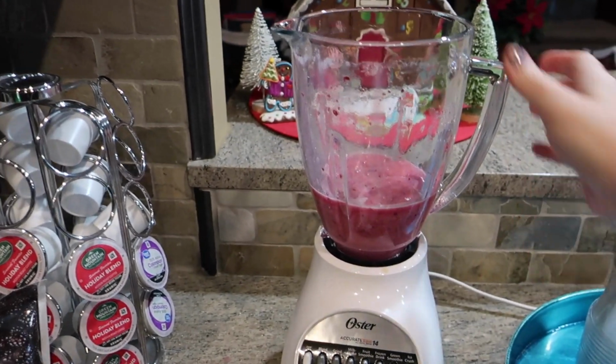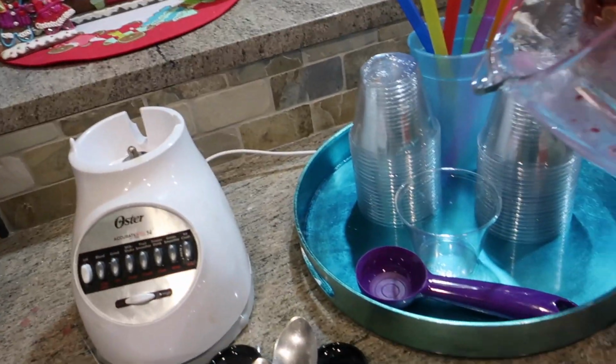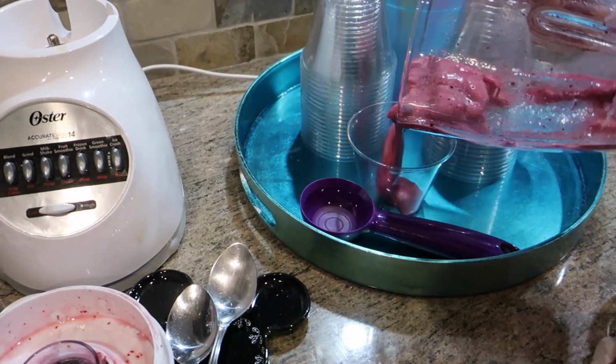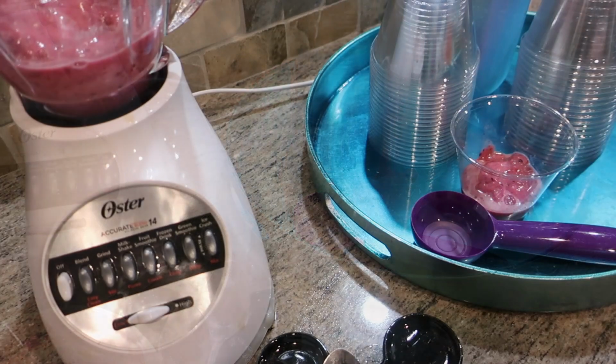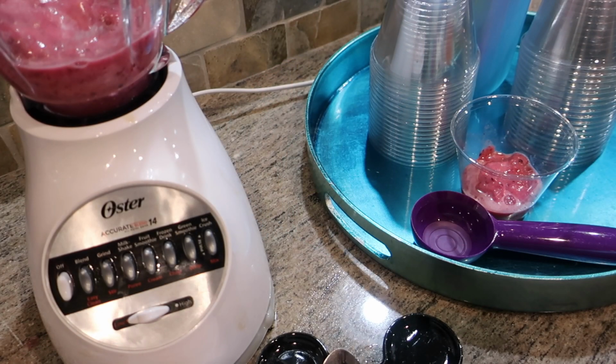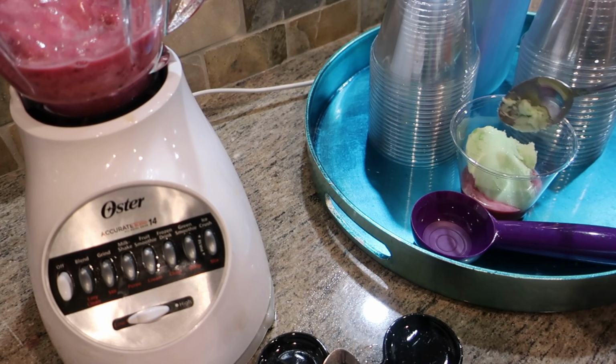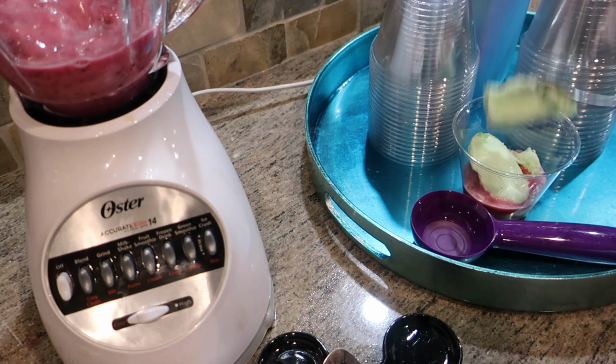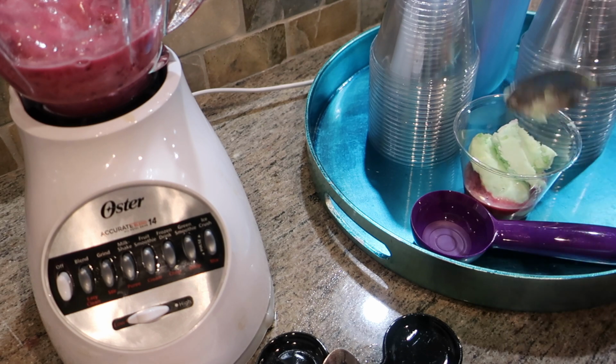Then after I have my mixture, I'm just going to make a bottom layer into one of my cups and start with some of the raspberry mixture. So then I'm going to add a layer of the lime sherbet in there, and that will just go on top of the raspberry.